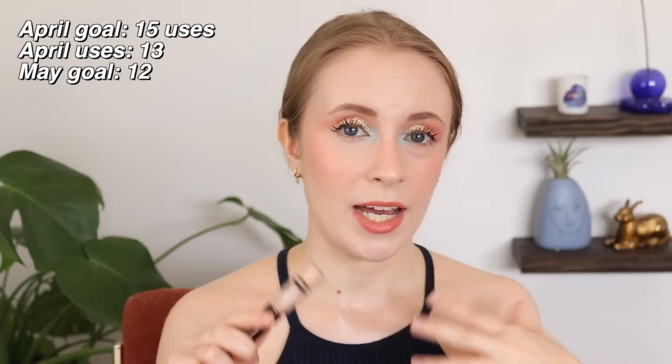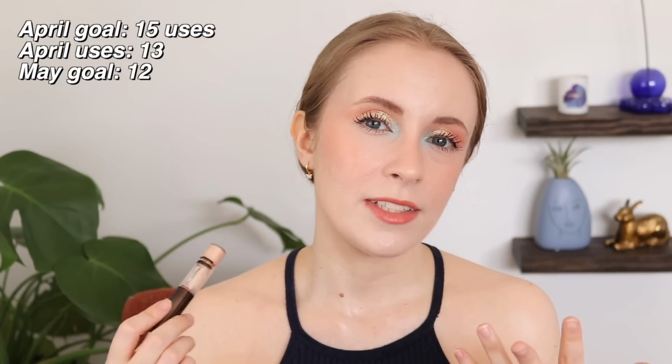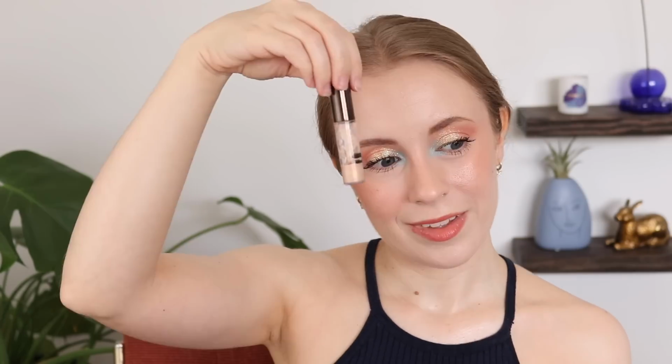But for now, I'm still able to get it out of there no problem. And I really like using this as a cheekbone highlight, of course, but sometimes I will also wear it underneath my under eye concealer just to add a little bit of brightness. Because it's a very subtle highlighter, it works well for that. It's not glittery or chunky or anything, so that's how I've been using that.